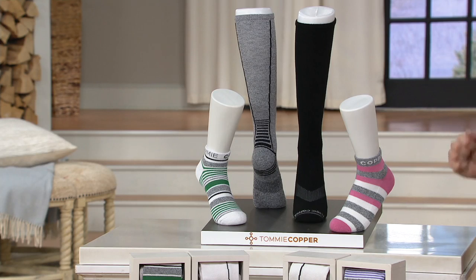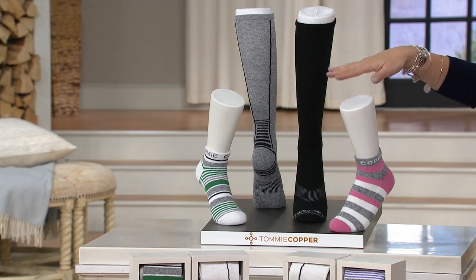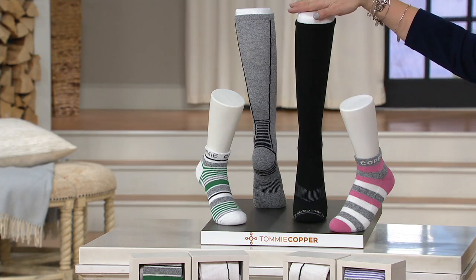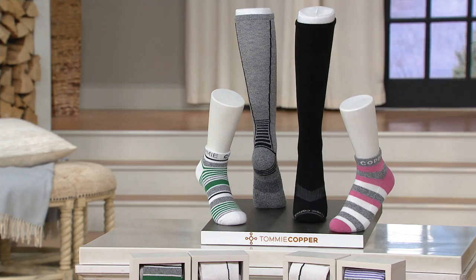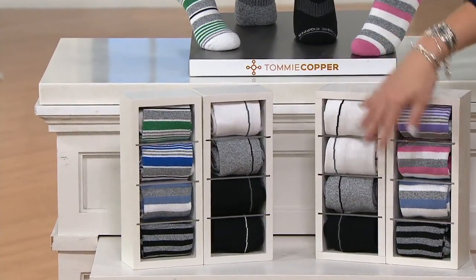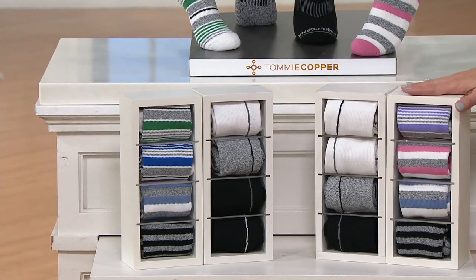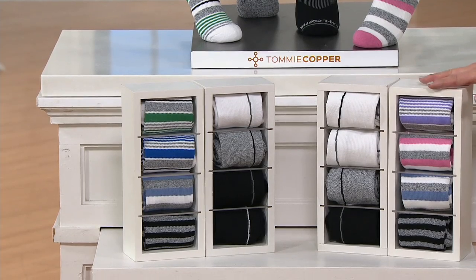So let's talk. First, you need to decide whether you want women's or men's. That's easy enough. Then you get to choose, do you want ankle or do you want over the calf? And I suggest at least one set of each. Then you get to have fun because then you're going to tell us whether you want the basics, as you can see, your solid and your heather colors, or whether you would like the stripe, which is brand new for the very first time. And obviously for the girls, stripes, they're a little bit girlier. You'll have the pink, purple, light blue, and black, as you can see.